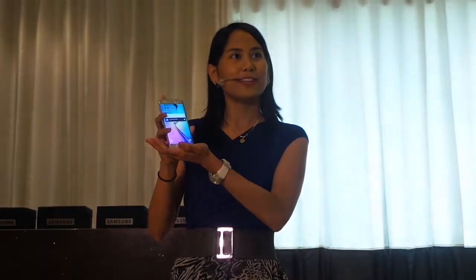So over here, I have the Galaxy S6 Edge. So I'll talk more about the dual edge screen. This is the world's first dual edge screen, okay? Aside from giving an immersive experience, because it's on both sides, the edge screen actually provides some custom capabilities. So it's not just about the design. Samsung put capabilities here to make it useful for consumers.